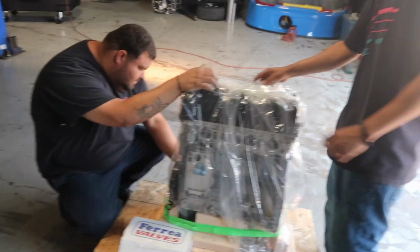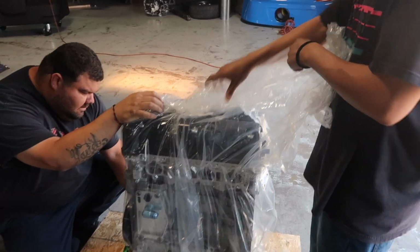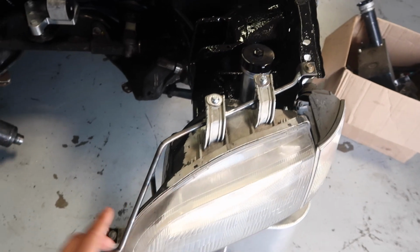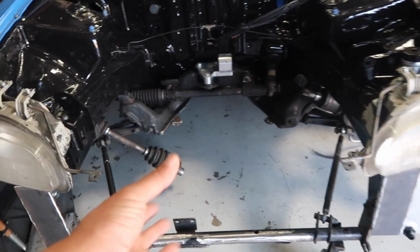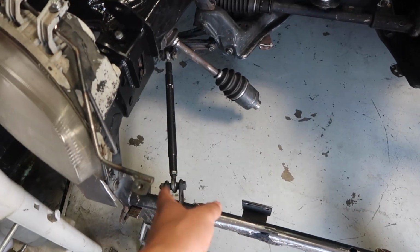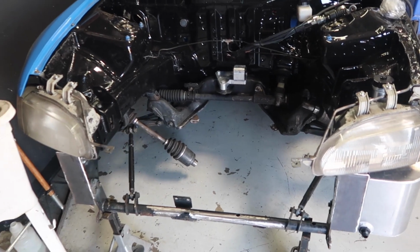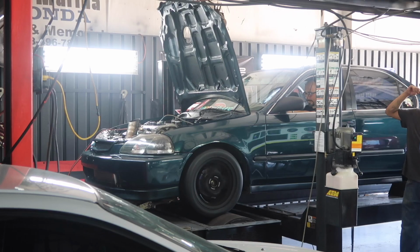So Paulo and Bolo got Blong's new 4-piston 106 stroke motor here. A quick little update on Blong's car. He went ahead and finished this upper radiator support, or the headlight support there. If you look, it actually breaks apart here. The reason for this is so the ITBs can come right through here and not touch, so it goes in super easy. Nice weight savings, and it looks like factory when everything's said and done.